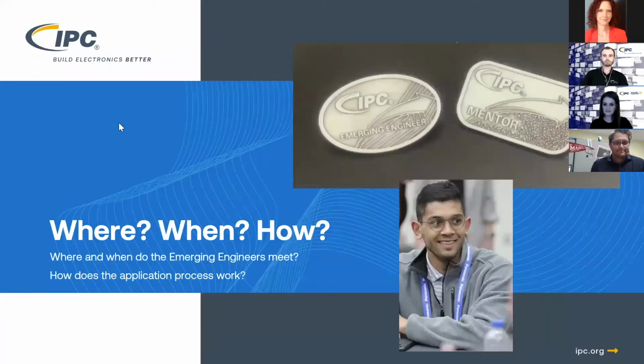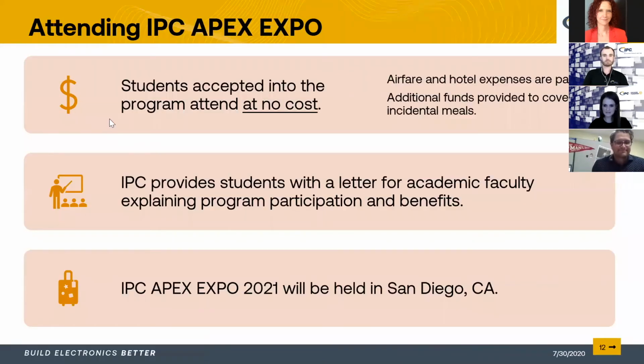So where is it? I talked a little bit about Apex, when, and how do you apply? I do want to point out on this slide these pretty little pins up in the upper right-hand corner. Oh, look, Taylor has his. He's showing his on the screen. These are pins that are given to all of our emerging engineers and mentors. They are not only for you to keep, but they are a way for others to recognize who you are as you navigate through the events.